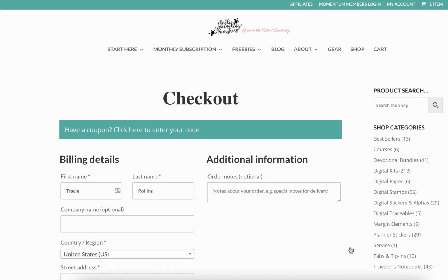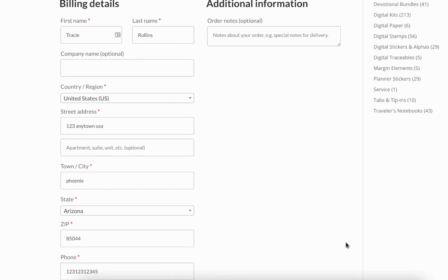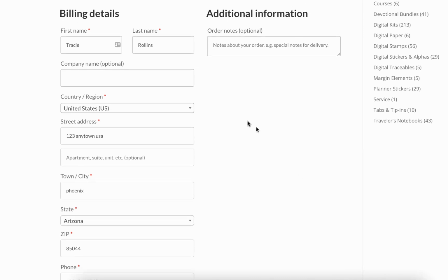I'm going to go ahead and put my information in at the checkout and make sure that I am all good. So I'm going to go ahead and add my details. Anything with a star is required.